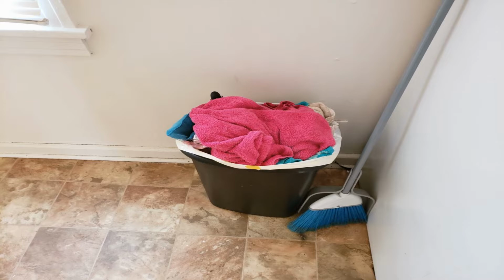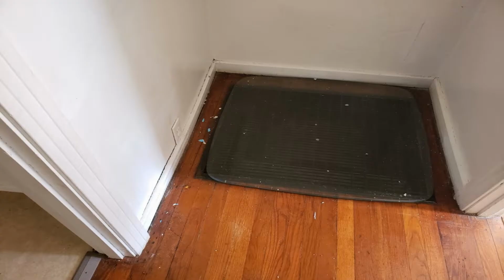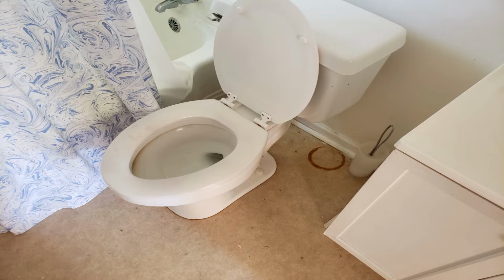They also left some cleaning supplies in the kitchen. They did clean out the refrigerator, and they did clean most everything out of the house, which is a good thing. We did have to haul off the mattresses. That wasn't a huge deal, but something we did have to do. As you can see, the rest of the house looks pretty good overall.